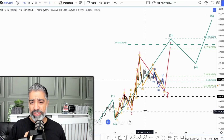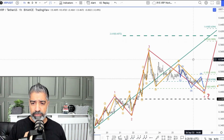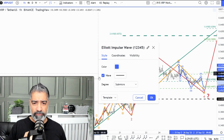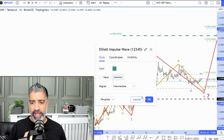So let's now just zoom in to this part of the market. What we want to focus on is the yellow and the red. The yellow and the red. So I'm just going to get rid of the blue for a second. We'll get rid of the green as well, so we can just really fine tune on the yellow and the red.